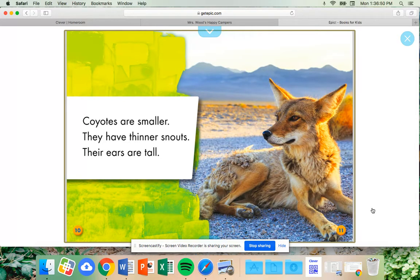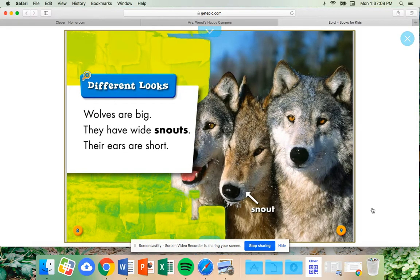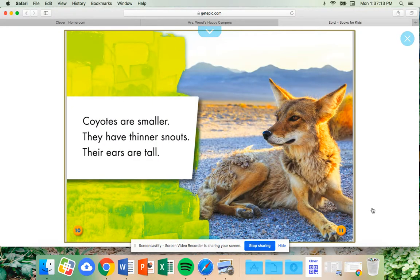Coyotes are smaller. They have thinner snouts. Their ears are tall. So remember, we are talking about how they are different. So remember that coyotes are smaller. Wolves are big. Wolves have wide snouts, short ears, and coyotes have tall ears and thin snouts.